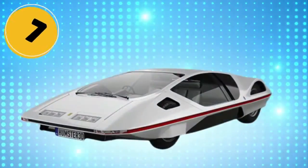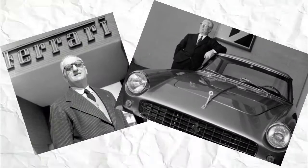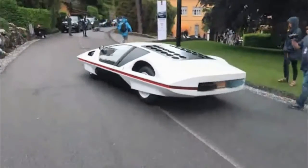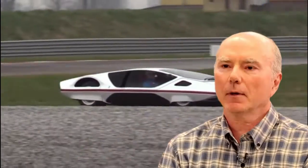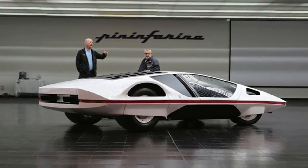Number 7. The Ferrari 512 S Modulo. A collaboration between Ferrari and Pininfarina was like a middle finger to traditional car design. Wedge-shaped wheels hidden like a magician's trick and a roof that slides open smoother than John Travolta on the dance floor, Modulo could hit speeds of over 220 miles per hour. Maybe Mr. Glickenhaus, who bought this beauty for a cool $2.3 million in 2014, wasn't just buying a car, maybe he bought himself a spaceship.